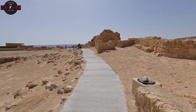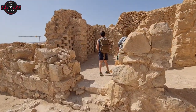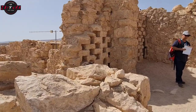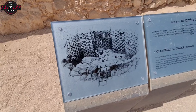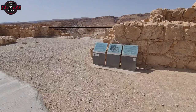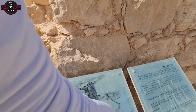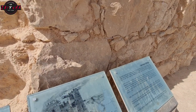We will see a bigger columbarium. This is only a small one. This is a compartment. Columbarium. So they used to raise pigeons here. This is where the Romans entered. You see, this is the ramp that I was talking about. They built this ramp and they took this battering tower. They pushed it uphill.